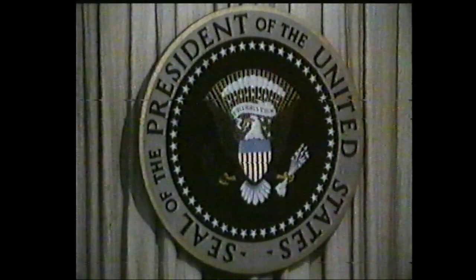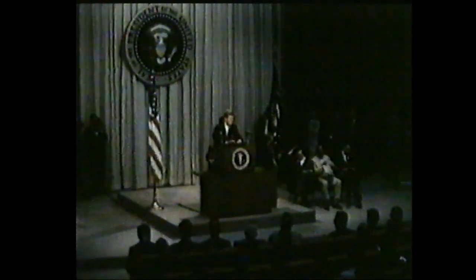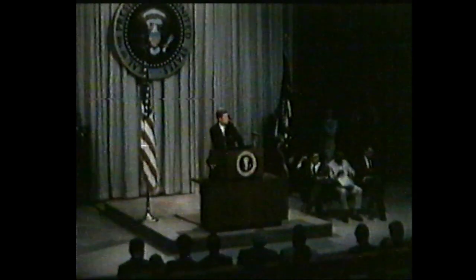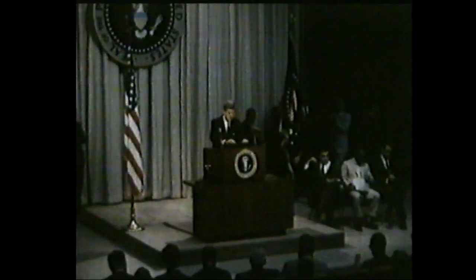However, one man did. President Kennedy had already set the United States of America on a course for the moon. But Kennedy had another vision of space that was largely ignored, but would change history.